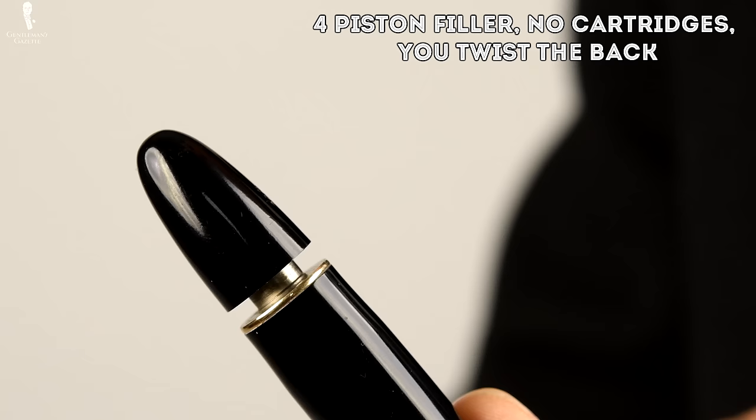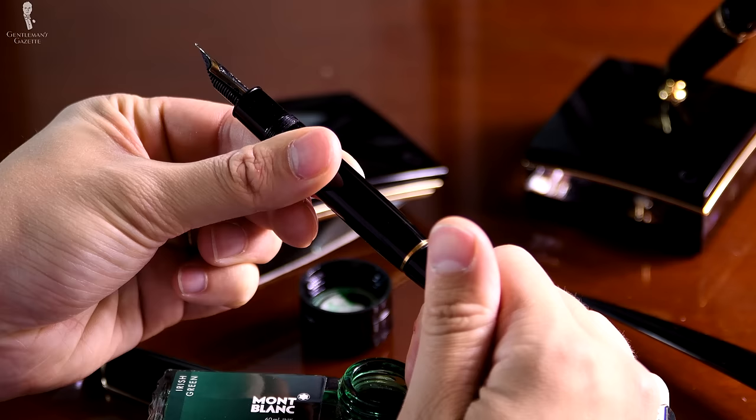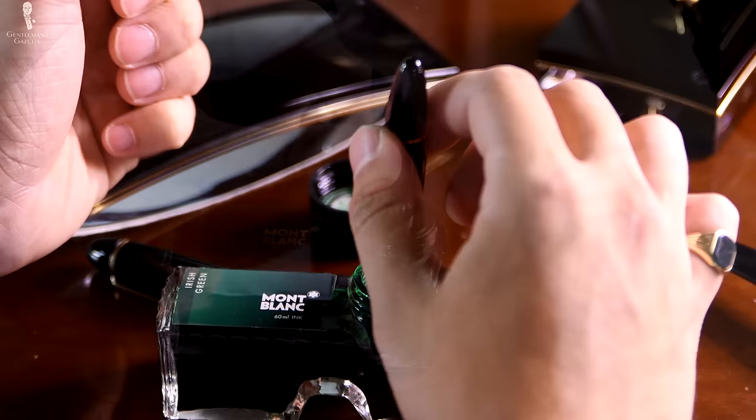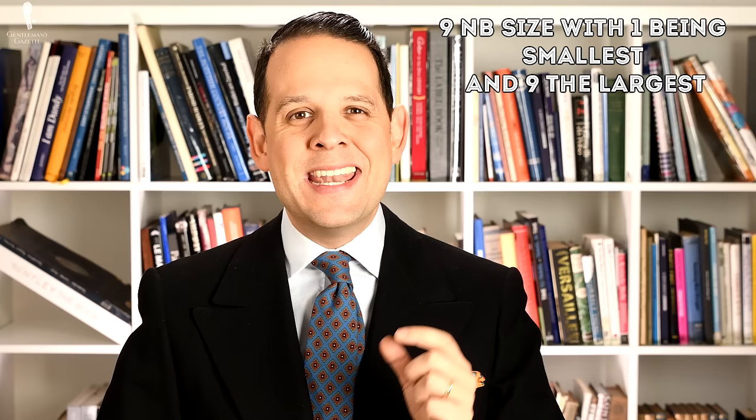The name 149 wasn't just made up. Back in the day, Mont Blanc had a system where one denoted the masterpiece, which was the highest category of fountain pen you could get from them. They also had a second grade and a third tier. However, they've discontinued those today. The four stood for the interior piston filler mechanism, which meant you didn't use cartridges, but a lever that you would twist at the back. It's the same today. You don't use cartridges, you simply hold the nib into an inkwell and then turn the back knob. Nine stood for the nib size on a scale from one being the smallest and nine being the largest. A larger nib has more flexibility, a nicer springiness, and in general, when it comes to fountain pens, larger nibs are better.